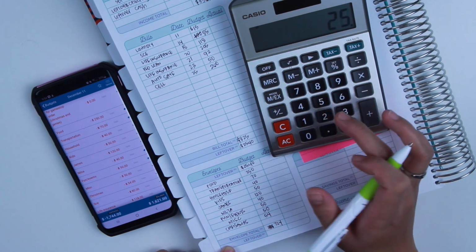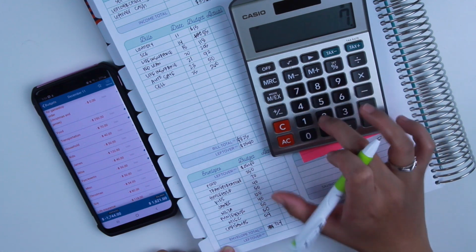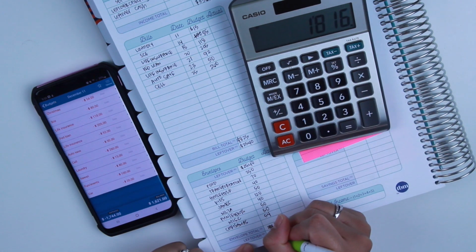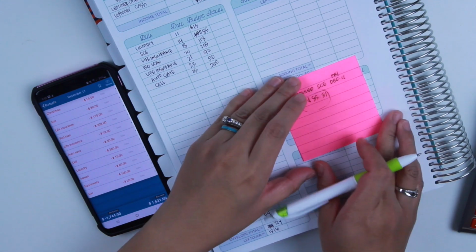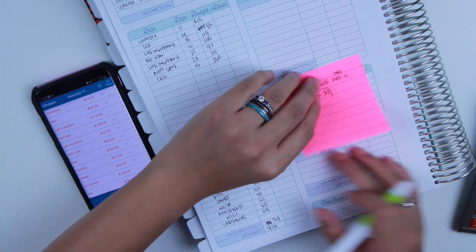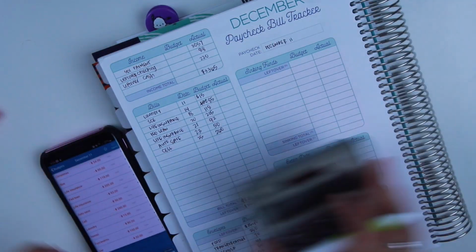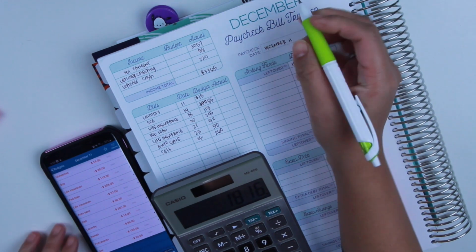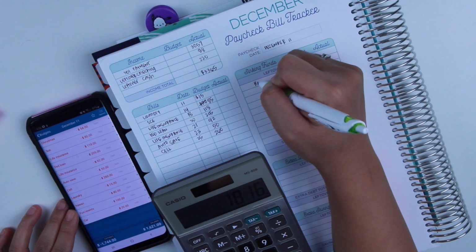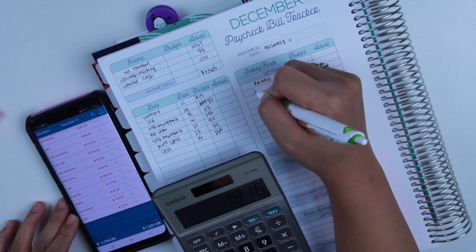So 2,540 minus 724. Okay, so our leftover amount is now $1,816. Thought that was wrong for a minute, but then I forgot that I will be doing sinking funds, or will be saving some money, putting some money into our sinking funds this paycheck. So $1,816, and that'll be for our Hawaii trip next year. Hopefully that's still a go and it doesn't get canceled.